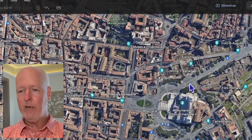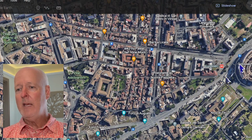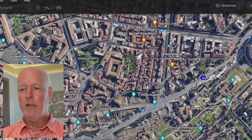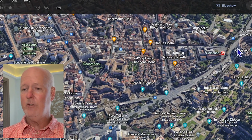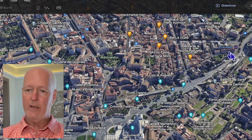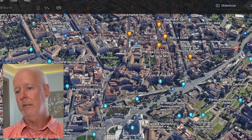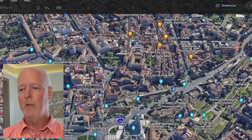You can take this road here and walk right along the Forum up this way to the Coliseum. If you don't want to walk that far, they are building a Line C to the metro that will be open in 2025. This leg between here and here looks close, but it's probably close to 800-900 meters, close to a kilometer away.